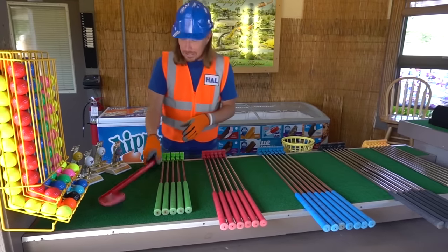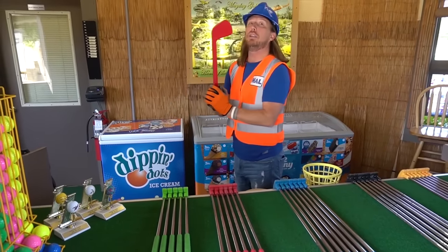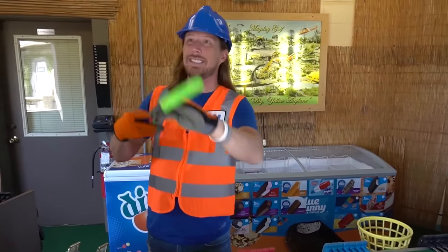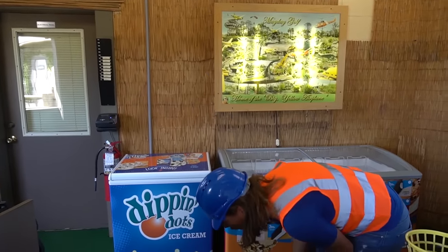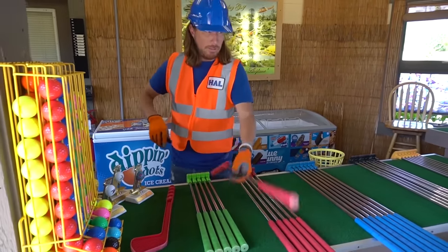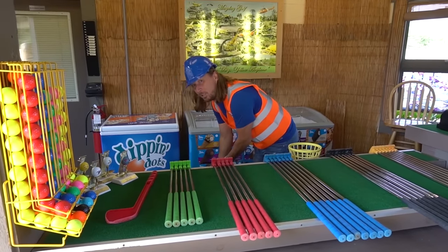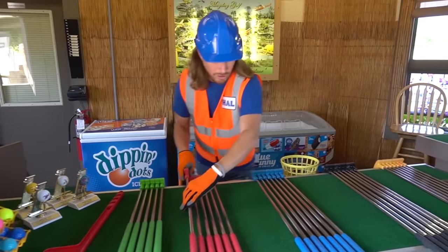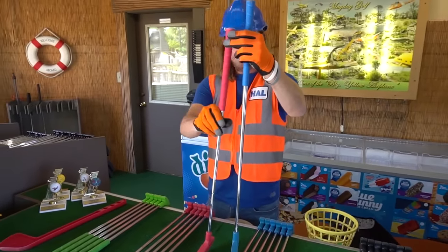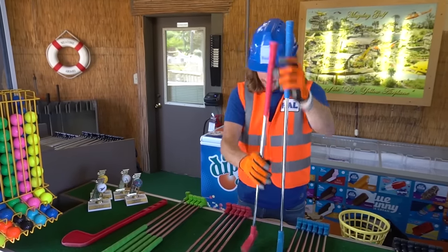So we got our balls and we've got some really cool clubs here. We got all different sizes, even some little ones. Oh, might be a little too small for me. We got this one, oh, this one's green. Nope, I think that one's a little too small. Now we got a red one, still might be a little too small. Oh, look, there's even a blue one. See, they're different sizes. That's really cool.